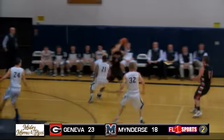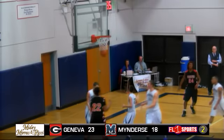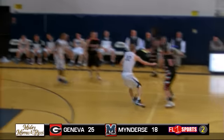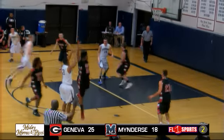And Geneva back quickly the other way. Jordan Donahue over to Sweeney. Wide open, nobody guarding Sims in the low post, and he lays it in. Yeah, not sure how you can lose Sims underneath, but he was wide open, and Sweeney made a nice pass. He was just jumping up and down saying, come on, guys, I'm open. 25-18, 2:40 to play in the half.